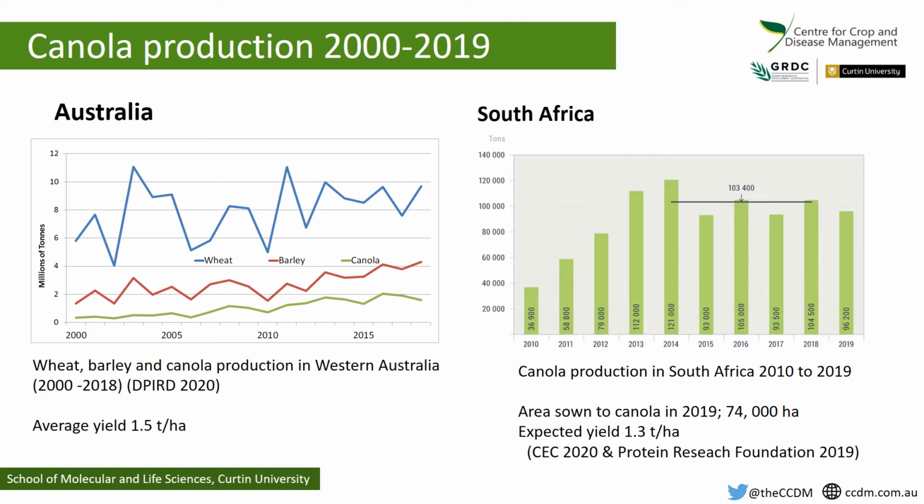The average yield in Australia is 1.5 tonnes per hectare, with some farmers reaching up to 2.2, 2.3 tonnes per hectare, but other farmers struggling to get over a tonne per hectare, depending on the conditions where they're growing their crop, particularly related to annual rainfall.